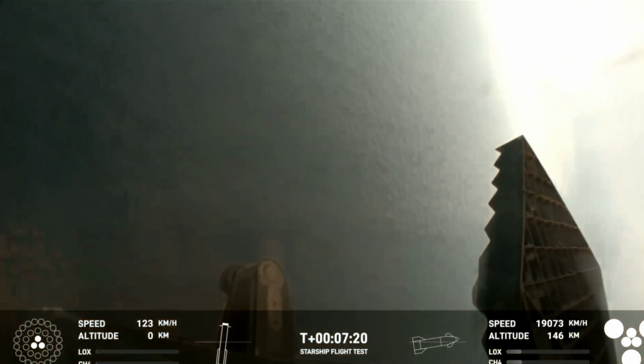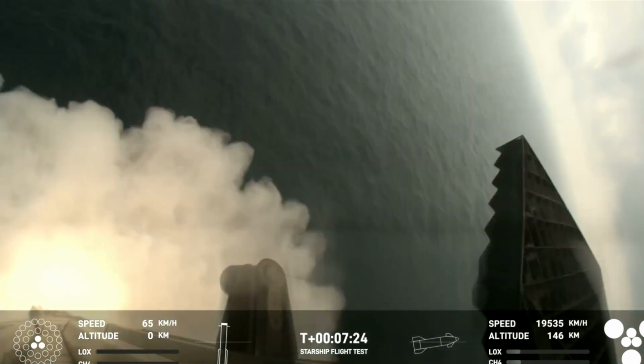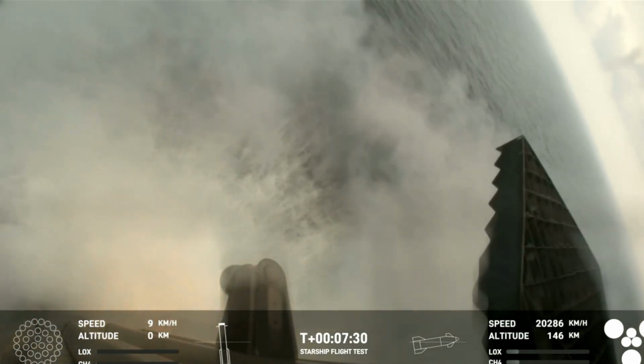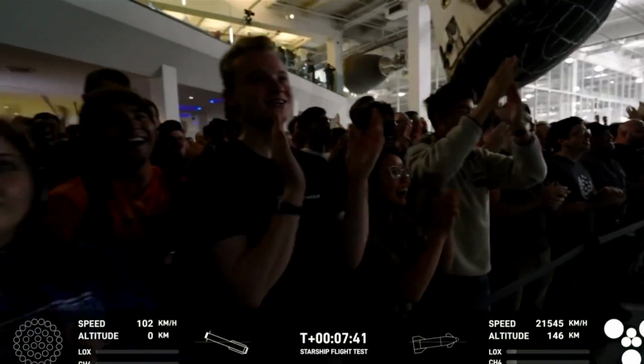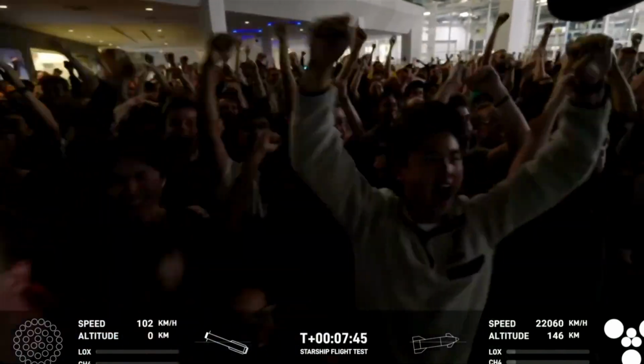The landing burn just begun, and you can see the water below. And we have splashdown. What an incredible sight! Congratulations to the SpaceX team.